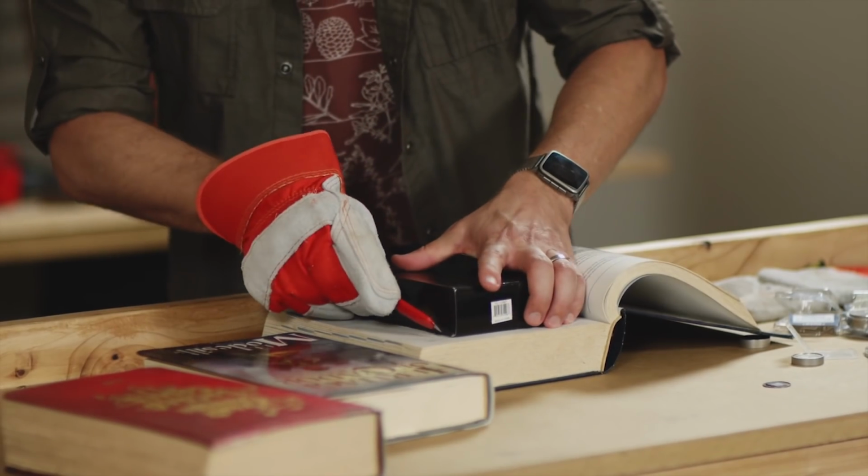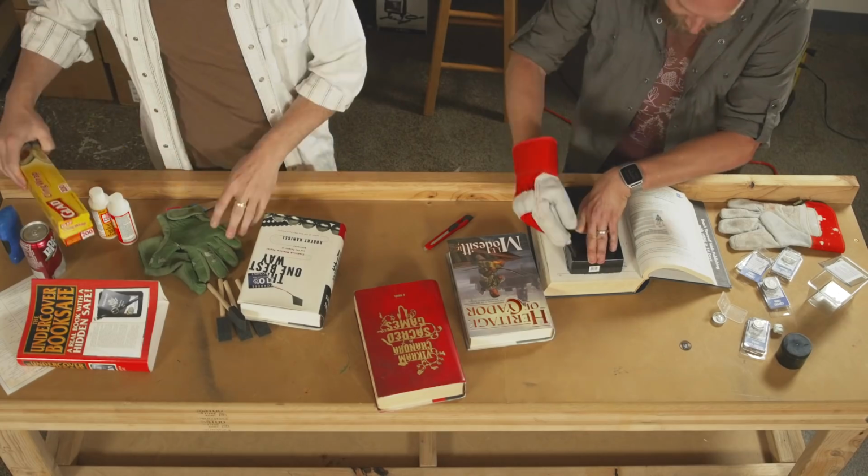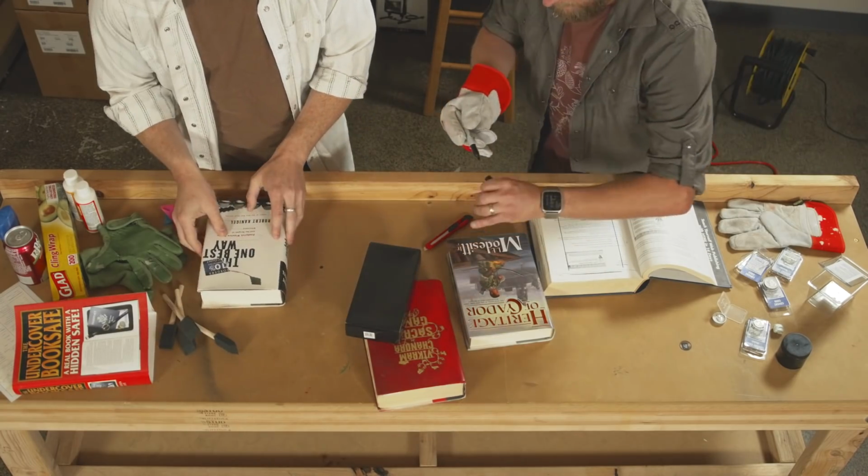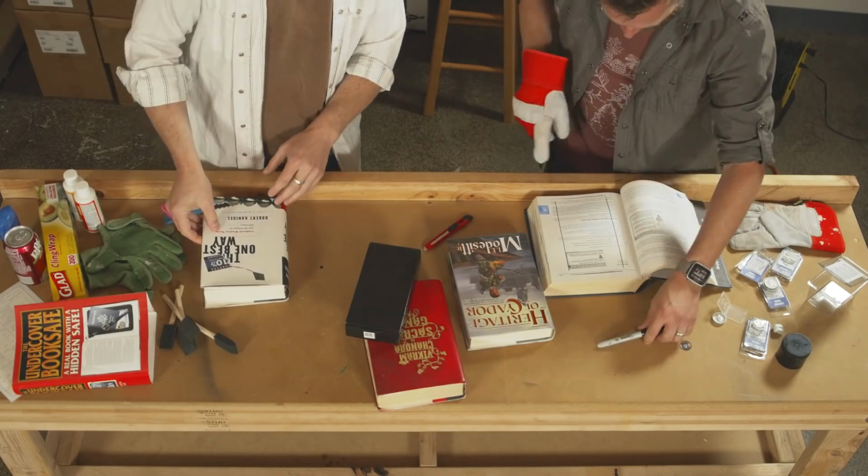So what, just with like this? Or you can use the Sharpie. Oh yeah, drawing. That's a good trick. So I'm gonna actually probably not go this deep. It seems like, oh yeah, that's pretty.